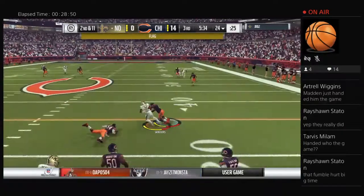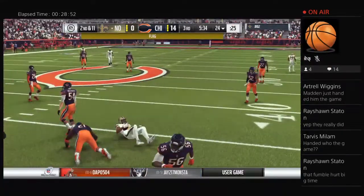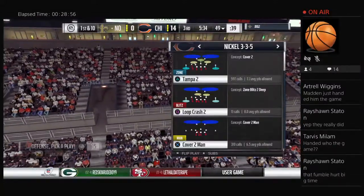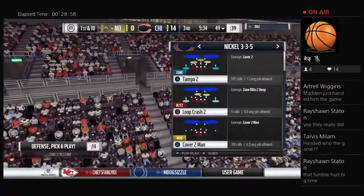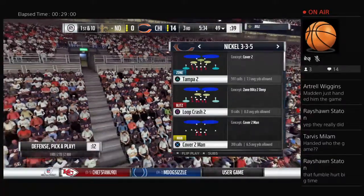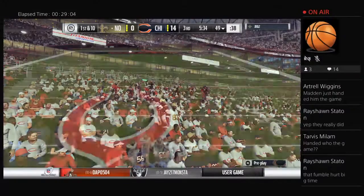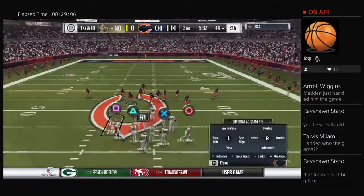Eluding the pressure right. Finding his safety valve here. That's complete. Roughing the passer, that's shades of Charles Davis back in his playing days. Oh, I sure wish it had been, Brandon. Back in my day, I didn't hit anyone hard enough to rough the passer. I had a number of teammates that handled that for me.